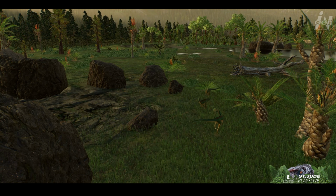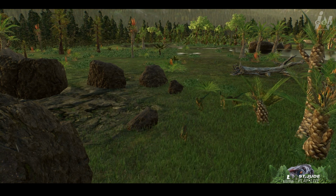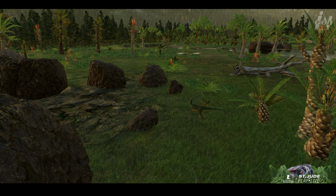Known from fragmentary remains, it likely had sharp teeth and claws suited for a carnivorous diet, preying on smaller dinosaurs, insects, or other invertebrates. Its size and nimbleness would have made it a fast and efficient hunter.